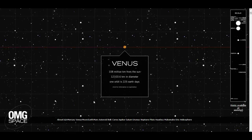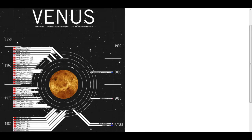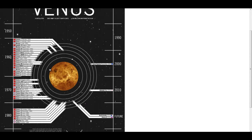It's not actually that close. So 108 million kilometers from the sun, which I think Mercury was like 58 or something. It's more than twice as big as Mercury, so that's kind of cool. Let's look at some information on exploration. Lots more missions to Venus because it's not quite as hot, apparently. Looks like there's zero satellites active right now.